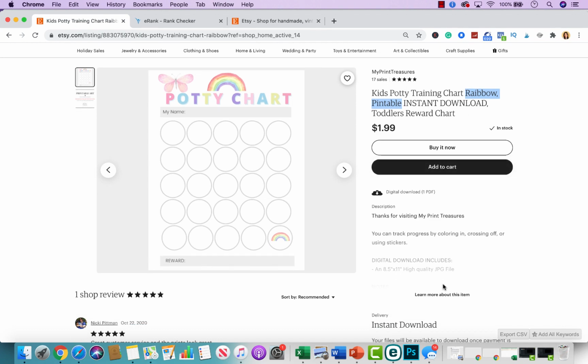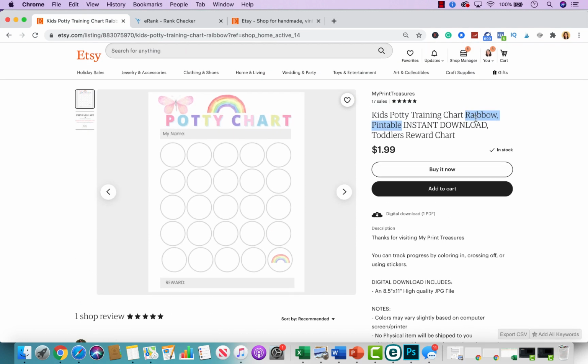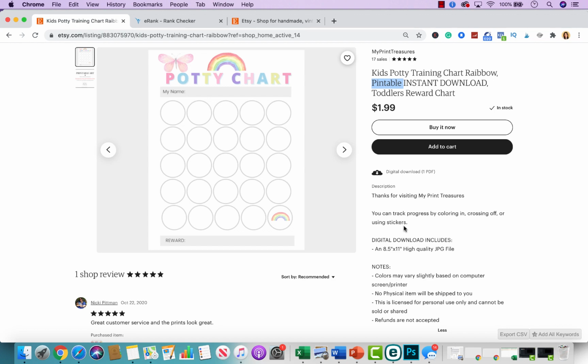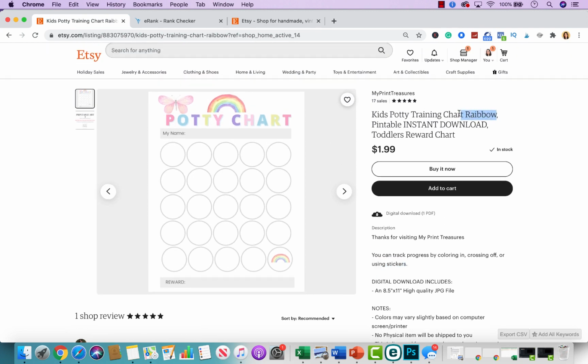Now, I don't know if this is supposed to be like this, and I apologize if it is or not. I don't think it's supposed to be. But it says rainbows. I think you meant to put N here. And then I think you meant to put printable. Unless it's printable, and that's what it's supposed to be, right? Because I know the one that I got on Amazon for my son is just a sticker chart. He gets a sticker every time, and we just use it to get him excited. I'm not sure if that's how it works. Oh yeah, it says using stickers. So this one's to keep track using stickers. So I'm assuming this is a typo here, this and this.